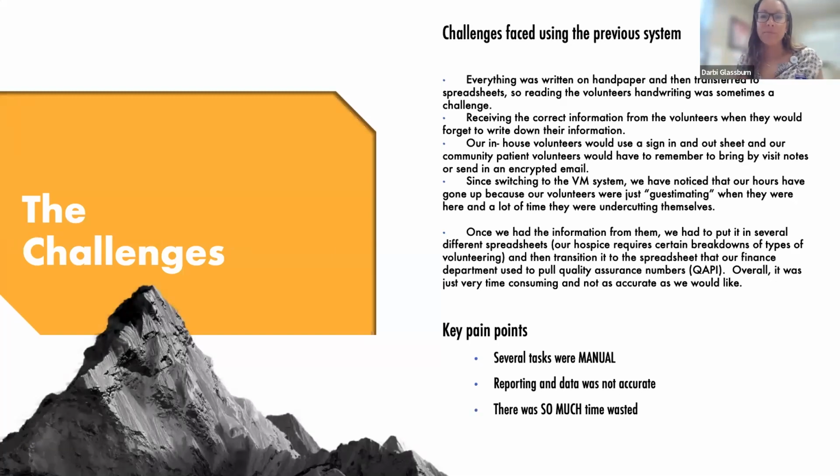Okay, so like I mentioned with our process that we were doing, it was all in paper and spreadsheets. We've had volunteers since the inception of our organization, so for almost 35 years, if you take out the 2 years we've been using Better Impact, we were using paper and spreadsheets. Before they used Excel, I don't know what they used. I guess it was all just on paper.